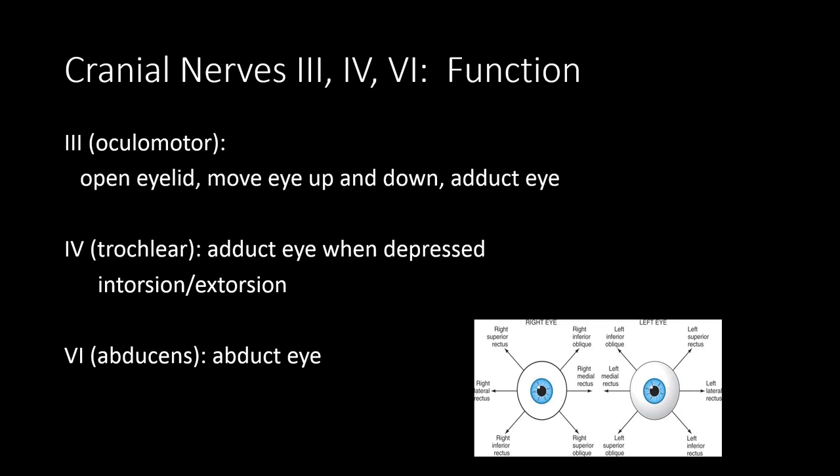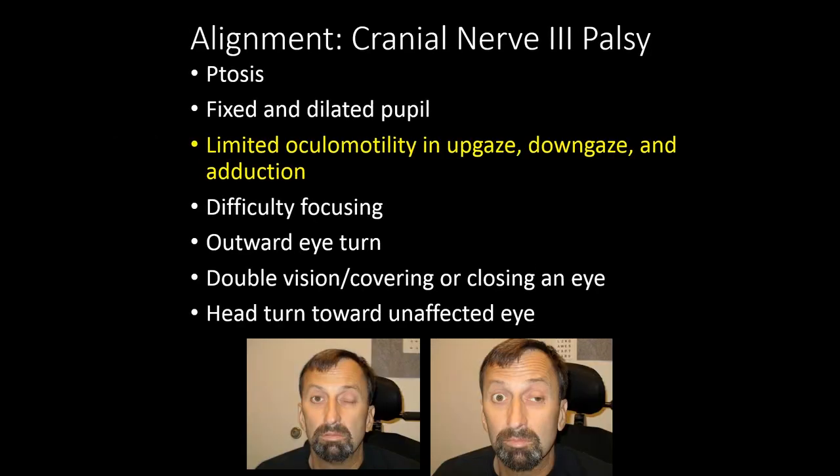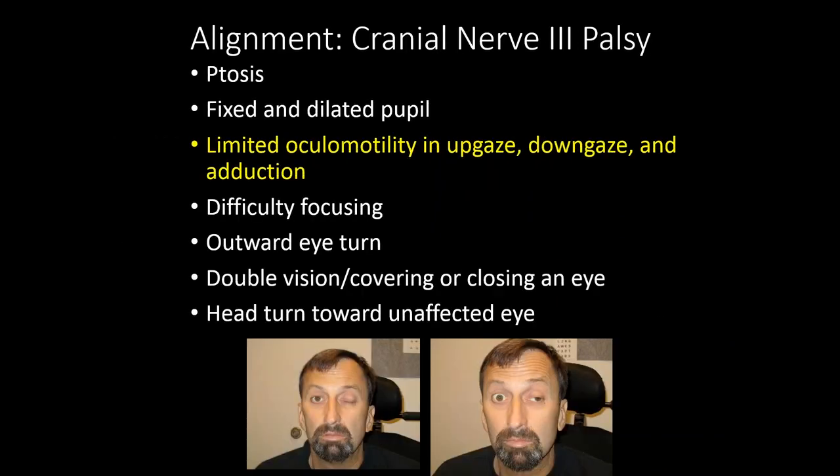So with the cranial nerves, I just put a simple definition about what the roles of each of the cranial nerves are. And here is a picture of a gentleman with cranial nerve 3 palsy. As you see, the oculomotor nerve, or cranial nerve 3, helps open the eyelid, helps move the eye up and down, and also helps adduct the eye, or bring the eye inward towards the nose. And so when you see a third nerve palsy, a person can have a drooped lid. They often have an outward and slightly downward resting posture of the eye.